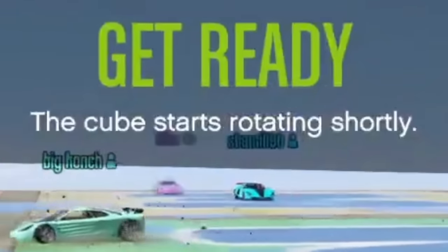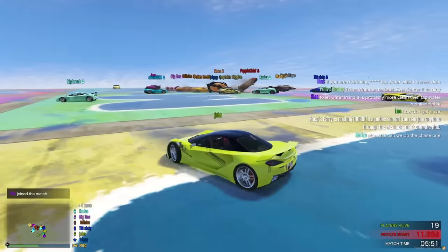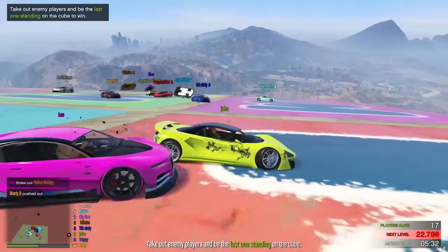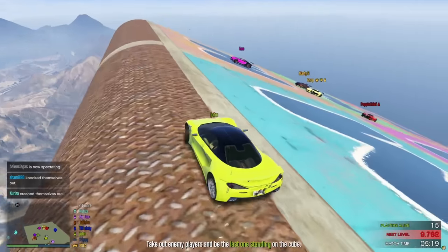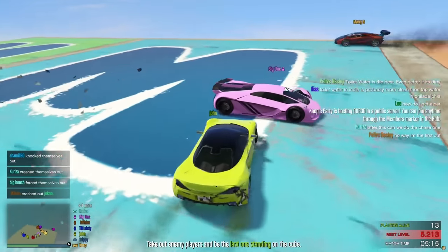The cube starts rotating shortly. Cube? That's very menacing. Mitochondria. Mitochondria. Are we just supposed to try and stay on? What are we supposed to do? Oh my god, how did I live? I don't even know how I lived. I was on that diagonally.